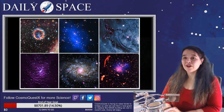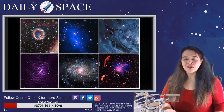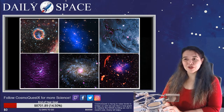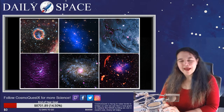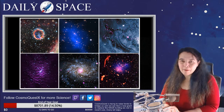So in this case, these pretty pictures are brought to us by the Chandra X-ray Observatory and a variety of other telescopes all over the world. And this is Chandra's Christmas gift to all of you. Up here in the upper left-hand corner, we have the supernova remnant E0102-72.3. This is a massive star that exploded in the nearby Small Magellanic Cloud.